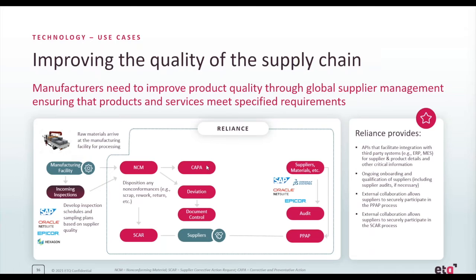So we'll touch on that a little bit during this discussion and demo as well. But the last thing I wanted to mention in the context of supply chain quality is that if you think about everything that's been happening here in this story, it's all been transactional on a day-to-day basis. You're launching nonconformances, you're conducting audits, you're associating it with suppliers and products.